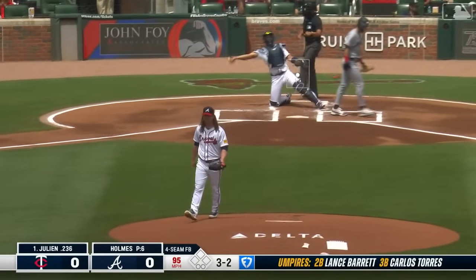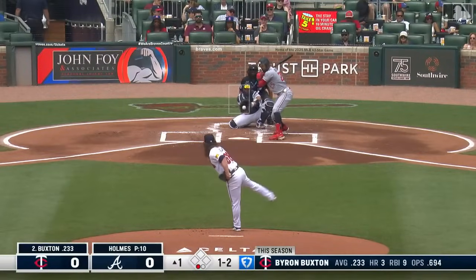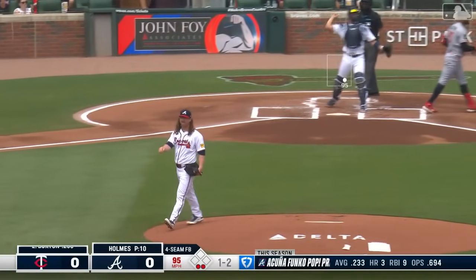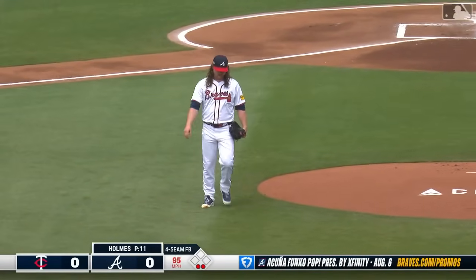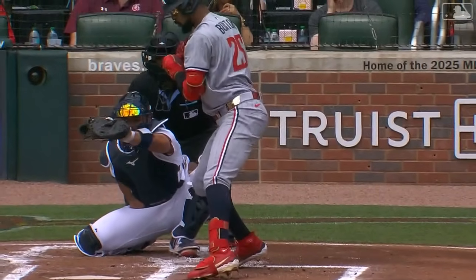That is right down the middle. Julian knew it, and Holmes starts his day with a strikeout. That's another one that's right in there. 2 strikeouts, both looking, and both on 95-mile-per-hour fastballs. And fastballs with some cut to them.